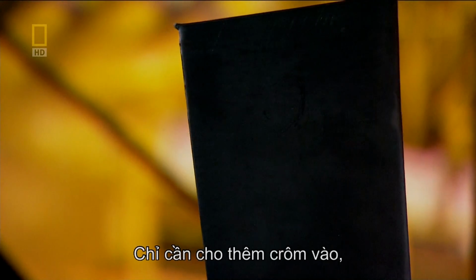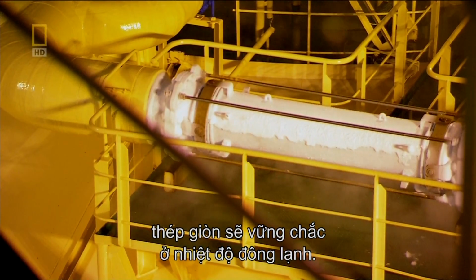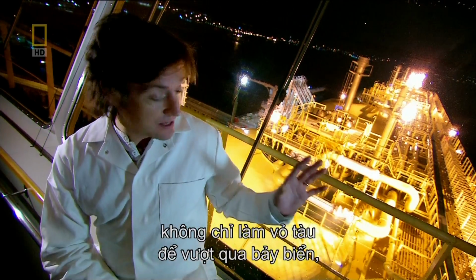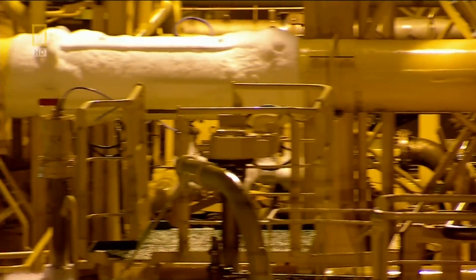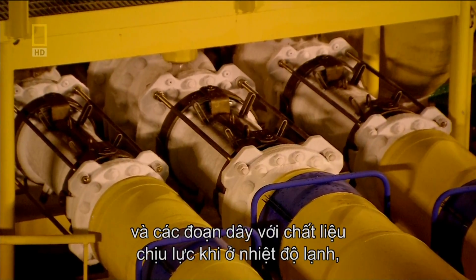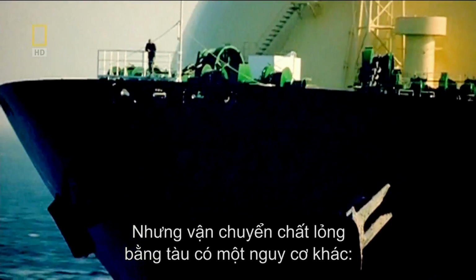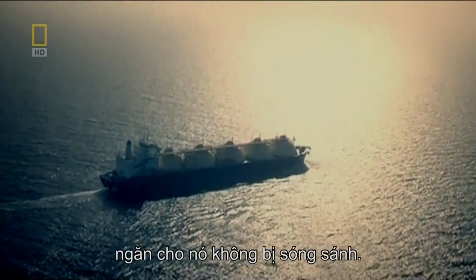Simply adding some chromium can make ordinary brittle steel stand up to cryogenic temperatures. The engineers who built the LNG carriers ensured that not only were the hulls fit for the 7 seas, but that the thousands of meters of intricate pipework, with all their vulnerable bends, joints and tapes, were made of a material that could take it when the going gets cold: stainless steel. But transporting liquid by ship brings another challenge: stopping it from sloshing.